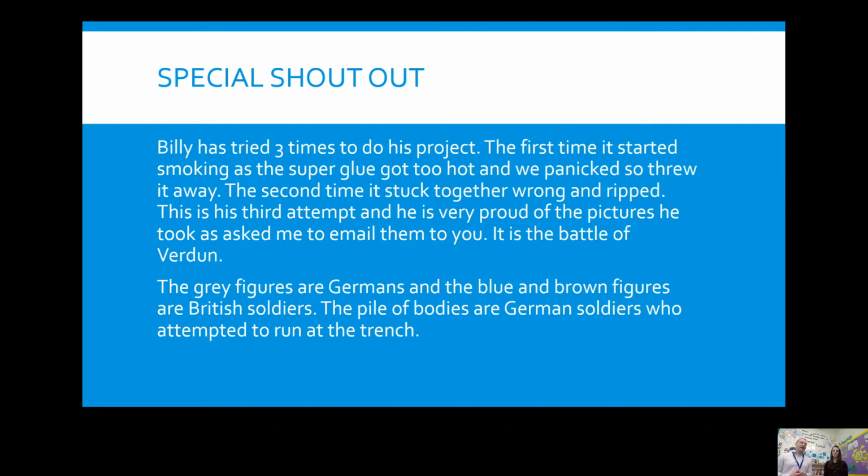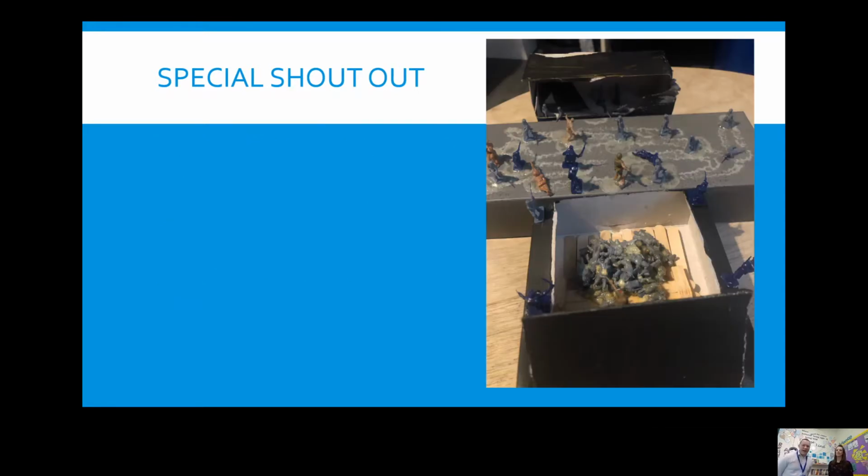But the third time the project worked really well, and it's the Battle of Verdun, and the grey figures are the Germans, the blue and brown are the British soldiers, and you can see a really excellent piece of work from Billy there. And I know Billy really enjoys his history, and I think the historical content and the historical knowledge that's gone into creating this, it's not just an art project, it's a really good historical representation. So very well done to you, Billy. Yeah, well done, Billy. Great perseverance. That's excellent.